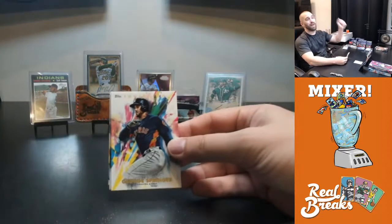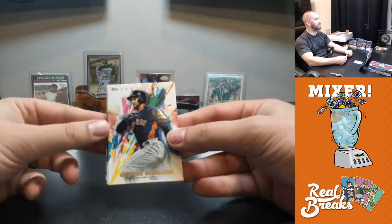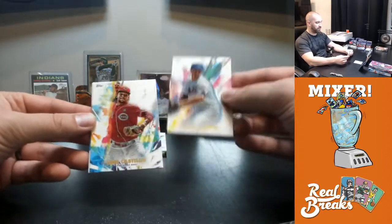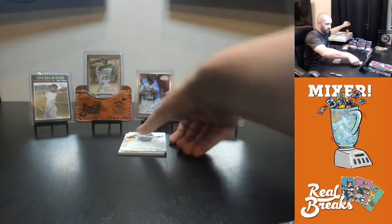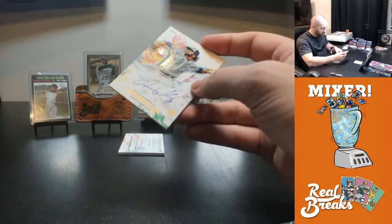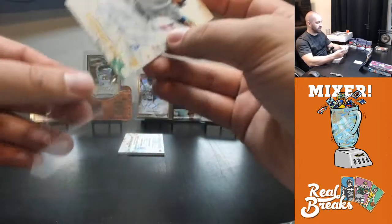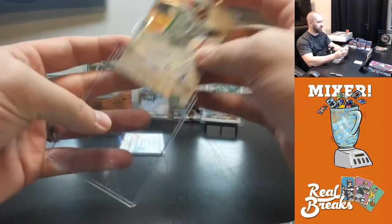Two autos. We got a bonus auto. We need that. We need the bonus autograph. George Springer, Jacob deGrom, Luis Castillo are the base. We've got an Anthony K rookie auto, Blue Jays. Oh, I'm going to use a thicker penny. Anthony K rookie auto, Blue Jays. The Blue Jays have actually had a decent amount of hits in this break also.